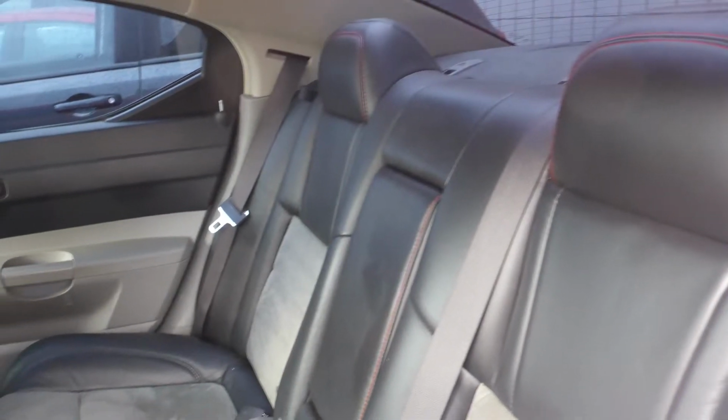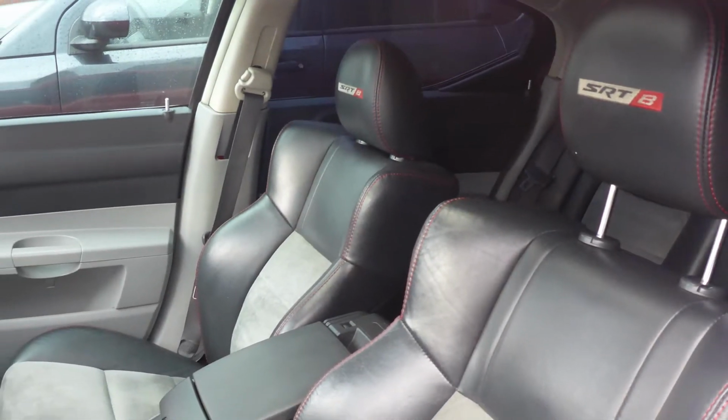And the interior features a cloth and leather combination seating with premium stitching and heated front seats.